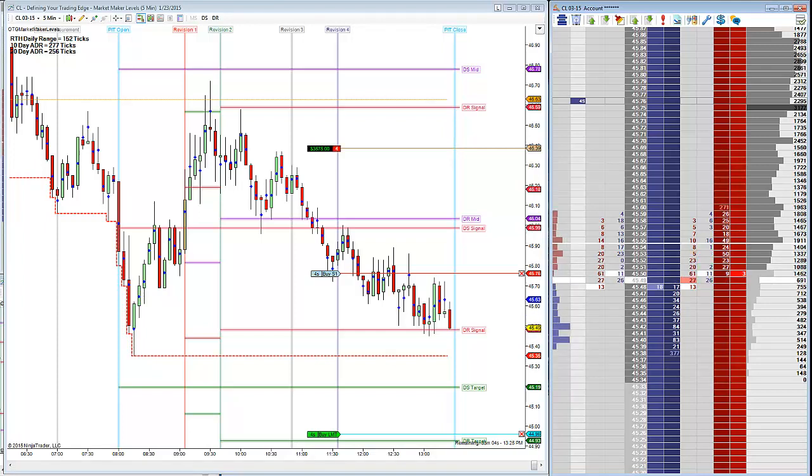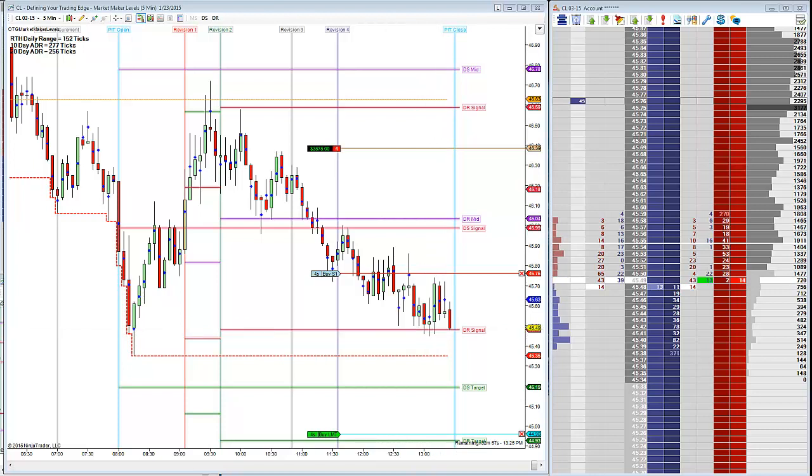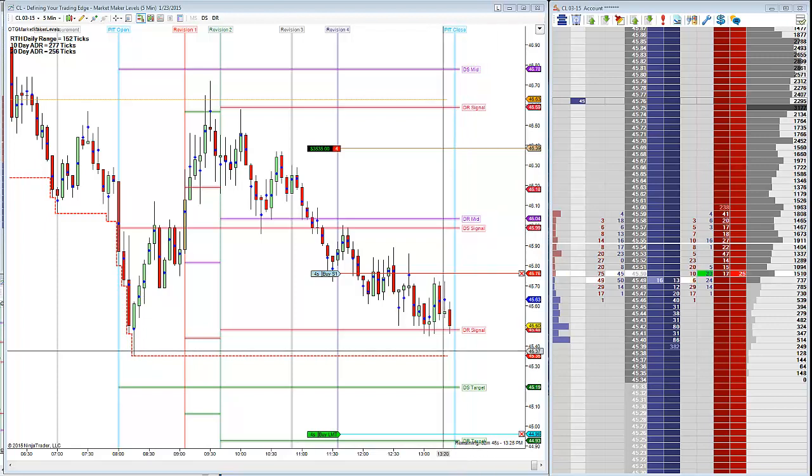49, 48, 83 long at 40 down there. We should take and test the low here. If we can get through this low of 45, we should go test the low at 35. There's 48, 47. 44.95 is the target. 49, 48. We got down to 46 here.